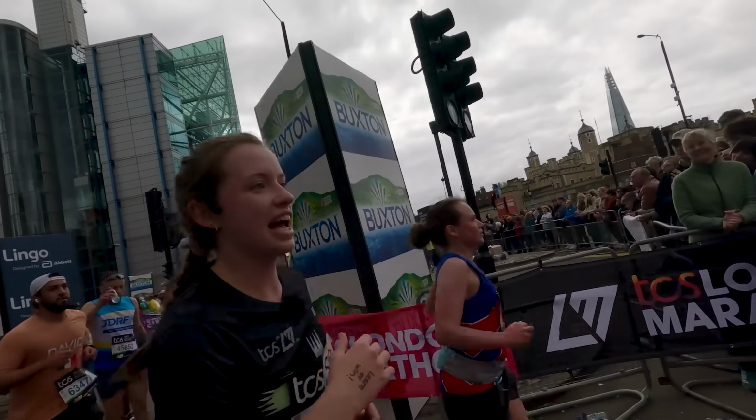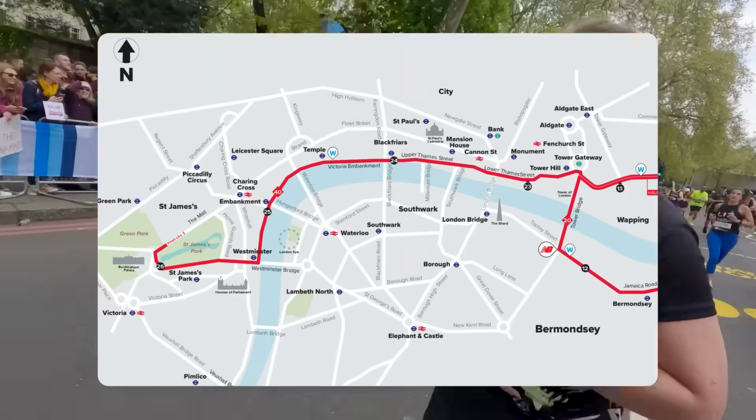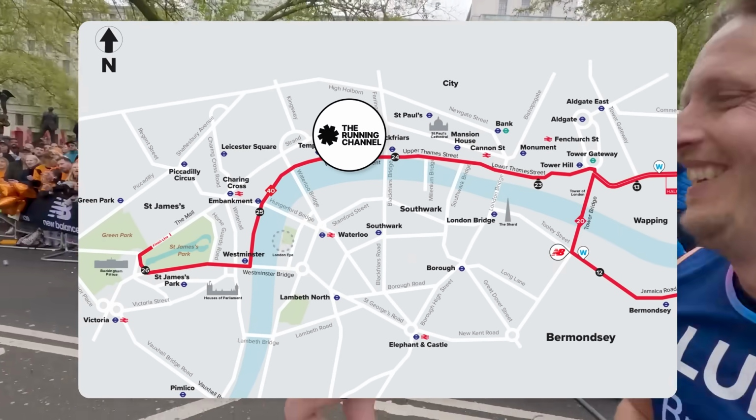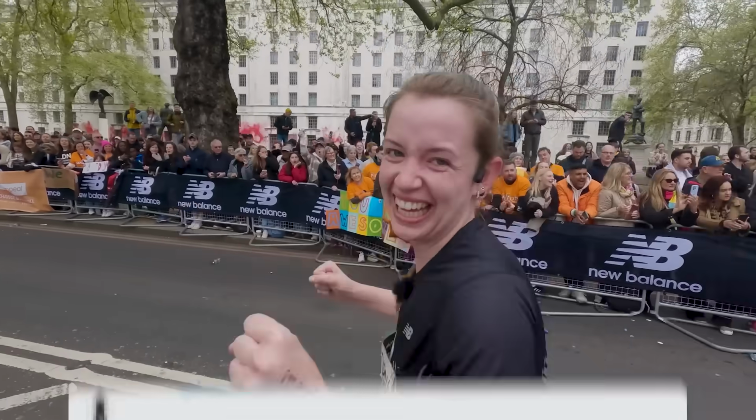Passing through the Tower of London and running back along the River Thames, you are now well and truly on the home straight. Keep an eye out for around mile 24, where you will find our very own Running Channel cheer squad. And as you see Embankment on your right, you literally only have 1 mile left to go.